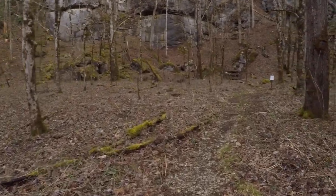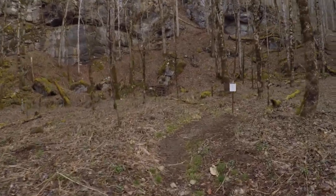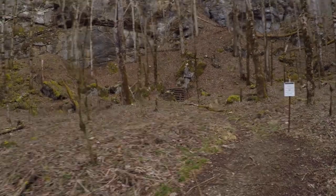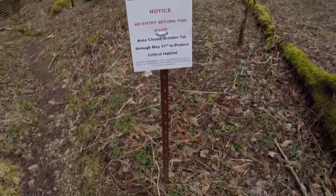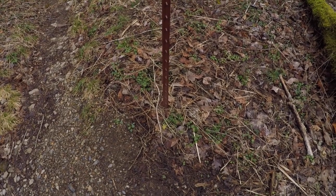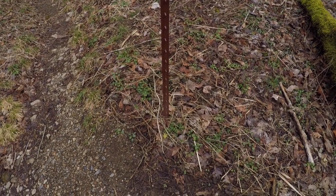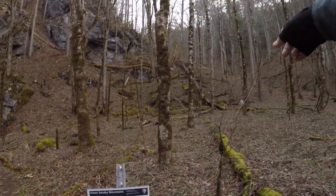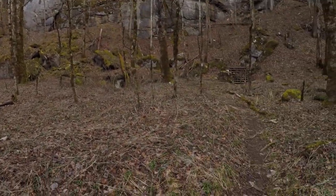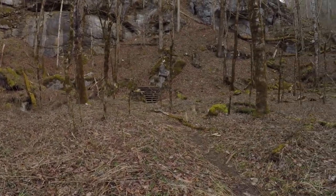And it looks like they've got maybe a cave down here that's been boarded up so you can't get into it. Alright, so notice, no entry beyond this point. Area closed October the 1st through May 31st to protect critical habitat. Alright, so there's a sign over there, so that must be this perimeter. I'm not going to go past that point because they've asked me not to.